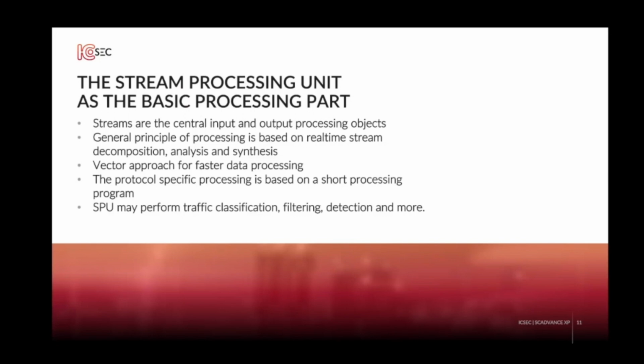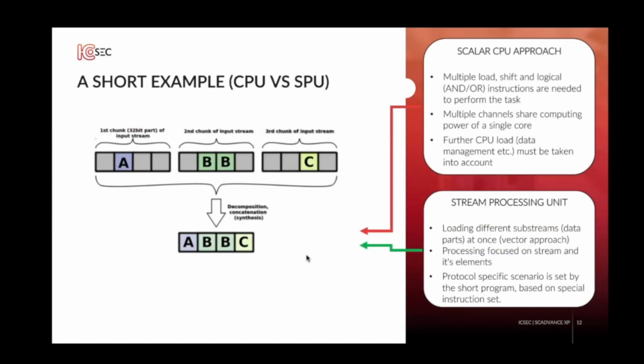In basic terms, it can derive data of any type from the stream, compose them, and perform synthesis of an output stream. It is capable of stream decomposition and analysis. What is most important, it can perform vectorized operations, so it is capable of processing multiple data at once. The protocol-specific operations are based on a special program that is composed over a dedicated instruction set. And we can move to another slide, because the last one is connected with a simple example.